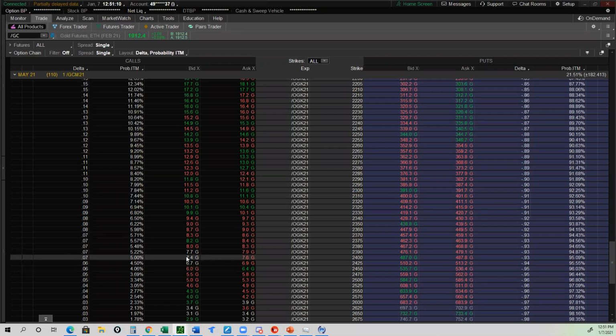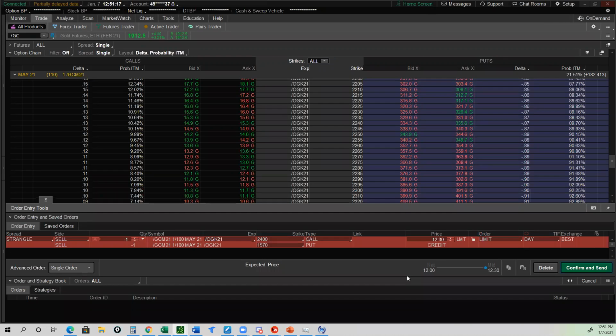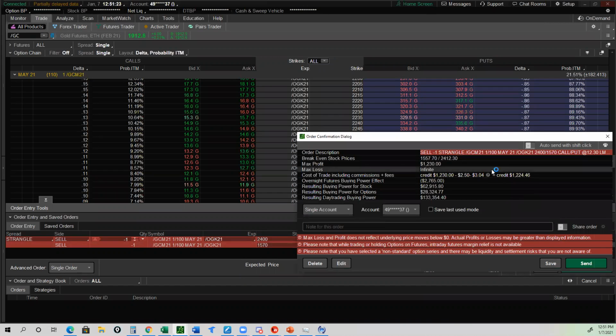Hold your control key down to make sure it brings up both of these orders simultaneously. All right. I could get a credit of $12.30, 110 days out. I would bring in a credit of $1,224. Gosh, is that rich? And that's at a 5 delta, y'all, at 90 days out.